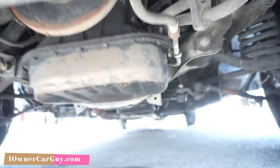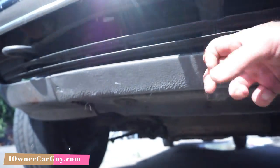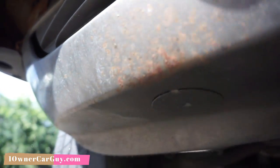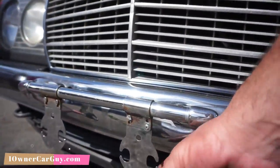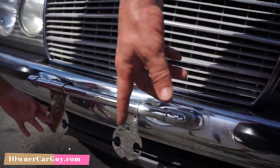So that's that. Underneath here, very clean. The little patina like that is all you get. There's no rust through anywhere, and nobody's bashed this around. Very cool, rare piece here for the American.